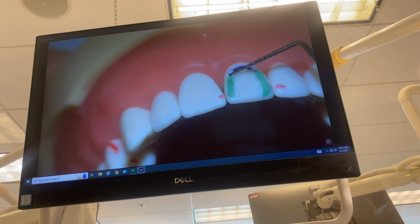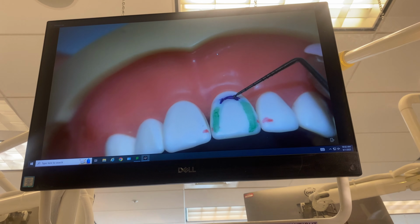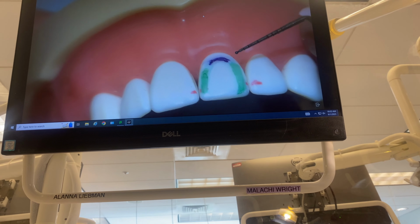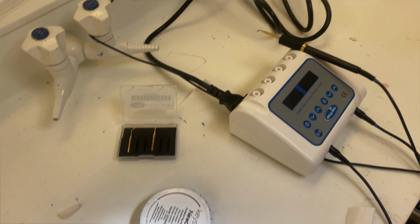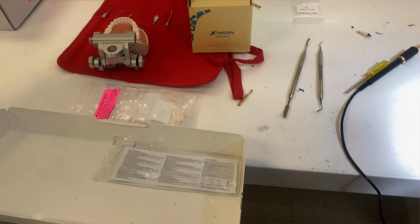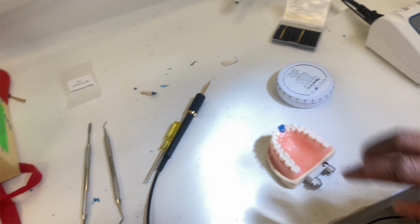All right, so these are what the screens look like when the professor is going over what we're doing for the day. That right there is a mesial contact point going up to the CEJ, then going to the distal contact point. This was my final full contour for tooth number 9, which looked really great. You know, my area was a little messy, but we're good. So that's all that matters. It looked great. I had a fantastic time.